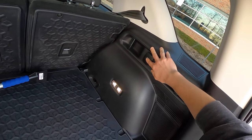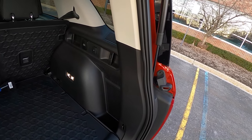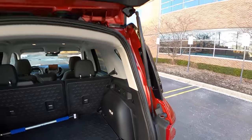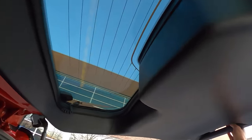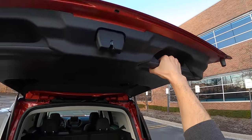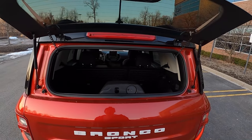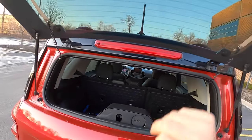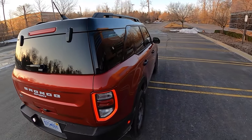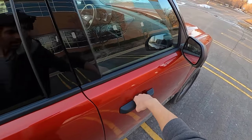A 110 outlet in the back, another 12-volt charger, and of course, lots of little Easter eggs plastered throughout. You've got a bottle opener here, a little lasso on these hooks. In the window, you've got a little Bronco right there just chilling. Pretty neat. You can also open just the rear glass, which is very nice if you just need to reach in for something or what have you. Usually see that on Lexus GXs or Range Rovers. Let's unlock this first here.